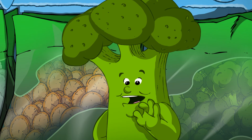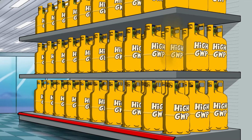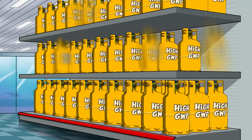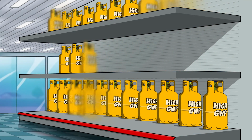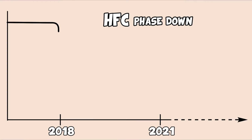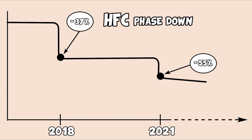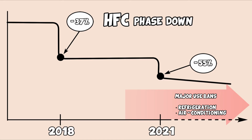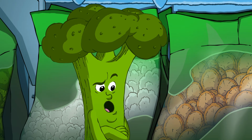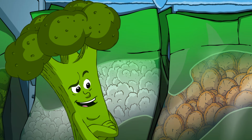But why not just wait until the end dates for the use and application bans? Studies have shown that if you wait, there'll probably not be sufficient HFCs available to meet your needs, unless lower GWP solutions are implemented. The HFC phase-down requires a 37% reduction by 2018 and a 55% reduction by 2021. But none of the significant use and application bans for refrigeration and air conditioning occur before 2020. Furthermore, as of 2017, imported pre-charged equipment must be accounted for within the available quotas.